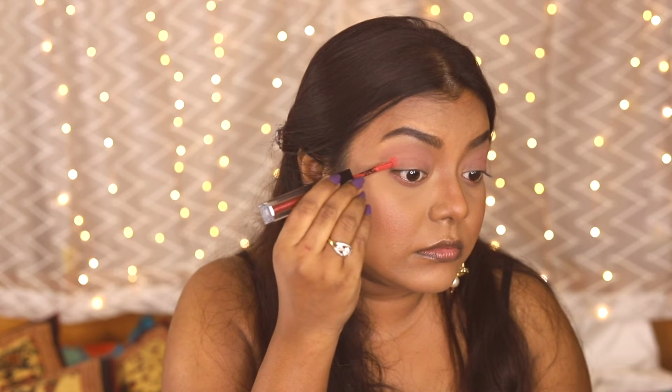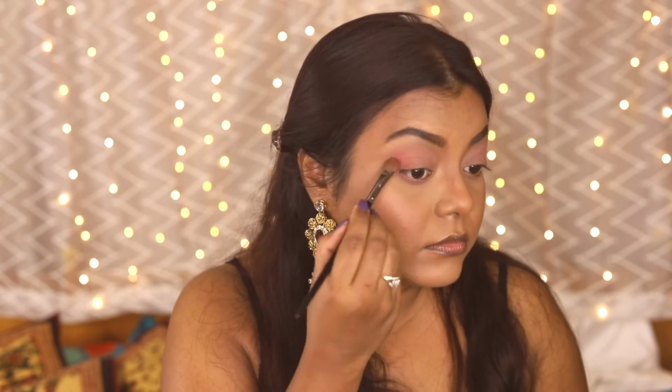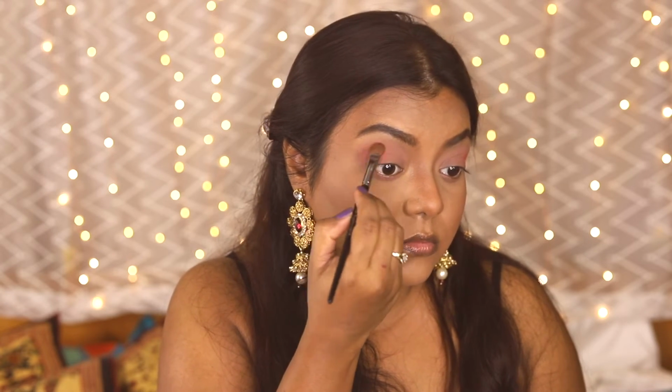So I'm gonna take this one. This is the shade Cherry Soda. It is more of reddish. So I'm gonna take this and apply it on the outer corners. Wow, it has given a very beautiful color.